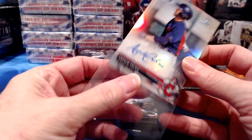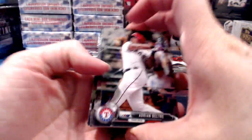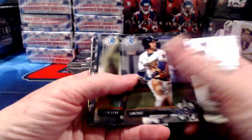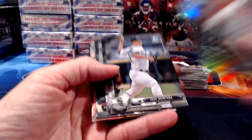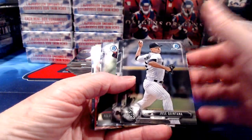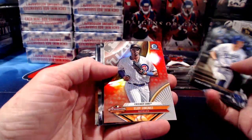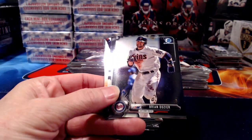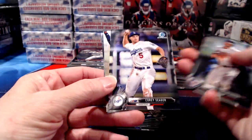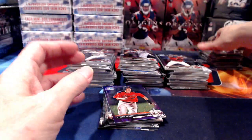So, yeah, we had done this whole case break, and it was a lot of cards, like a lot of cards. And at the end of it, someone wanted to know how many Bellinger base rookies they had hit. And I'm like, oh, no. So I had not set them out separately. So I had to go back through all of those cards at the end of the break to count, to let him know how many he had. And it took a very long time.